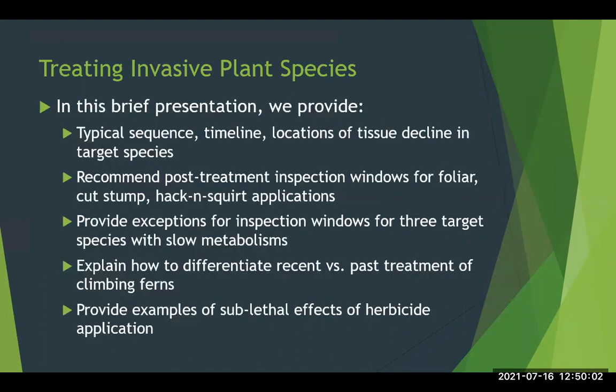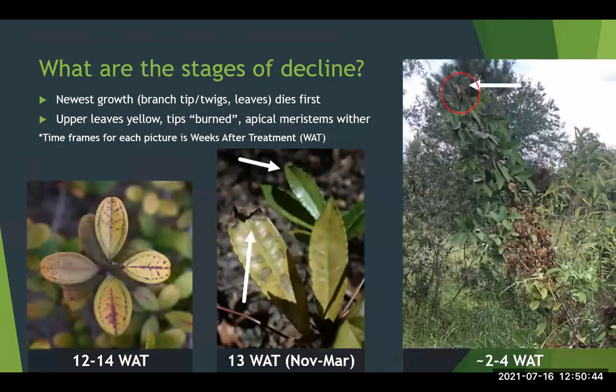So we'll go over the timeline of what that looks like. We're going to go over the inspection windows and when you should inspect. And then we've got a few exceptions where they don't follow the rules on how long it should take them to decline. And then we also have a little special section on climbing ferns and what those are going to look like from year to year, since the material stays behind. And lastly, there will be a little bit on the sublethal effects of treatments.